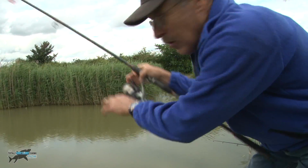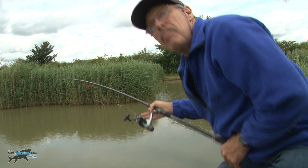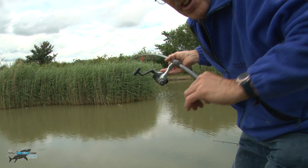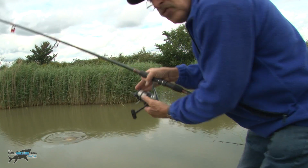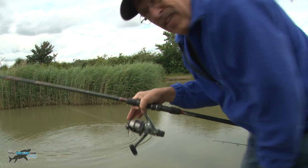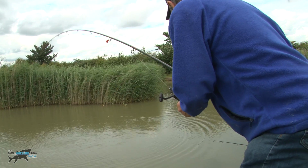Got him on, guys, got him on. Big jet coming over, so you're not going to hear much. Digging and digging down deep. Not a big fish. Still got my second rod out, it's a bit naughty, isn't it? Yeah, I bring it in.